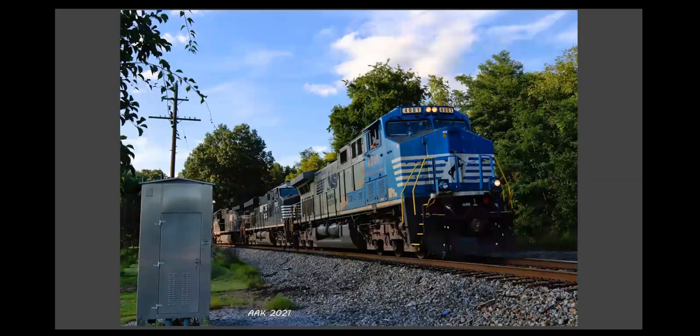And this is in Luray, Virginia, coming around a curve, and this is well south of Front Royal. So he's heading down toward Shenandoah, going through Luray, and this is as far south as I chased him that day. But still, good chase. I'm glad I got the shot.